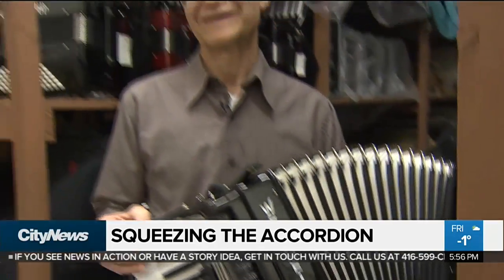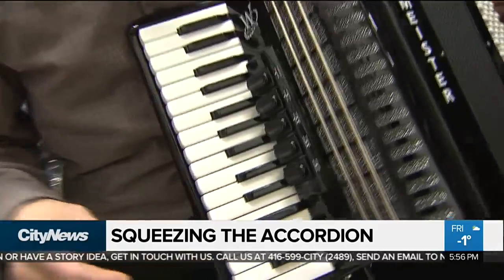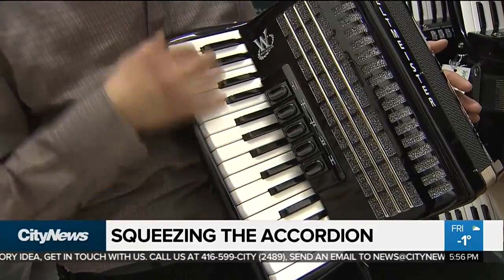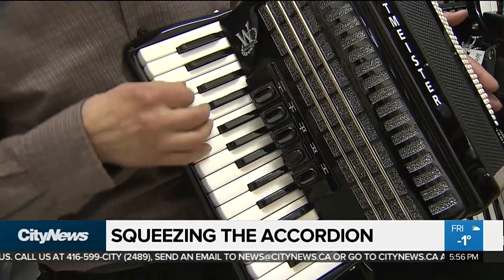A lot of keys to know where your fingers are going. Yeah. And then this side, what does this do? Well, this is the piano keyboard side. You've got your nice two middle reed sound like this.